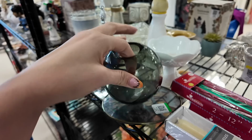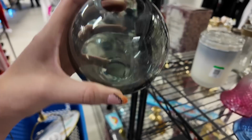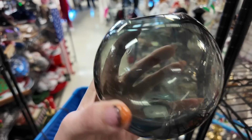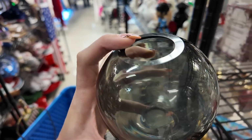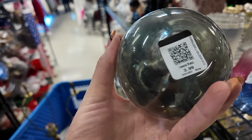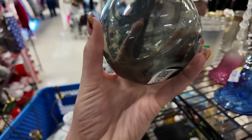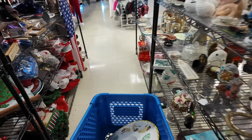That's kind of an interesting ball vase. It's like a smoky glass orb. Well, I would call it an orb. And there's no chipping around the opening either. Usually pieces like this with that sharply polished opening will have chipping. So I don't see any stickers underneath the Goodwill sticker. I think I'll grab that for $3.99. I like the shape of it.